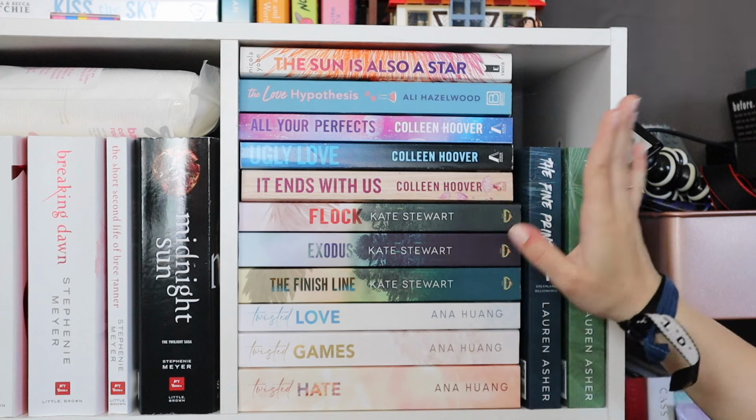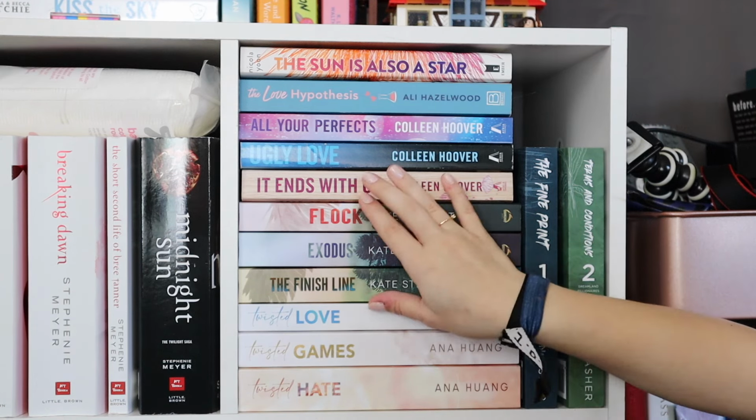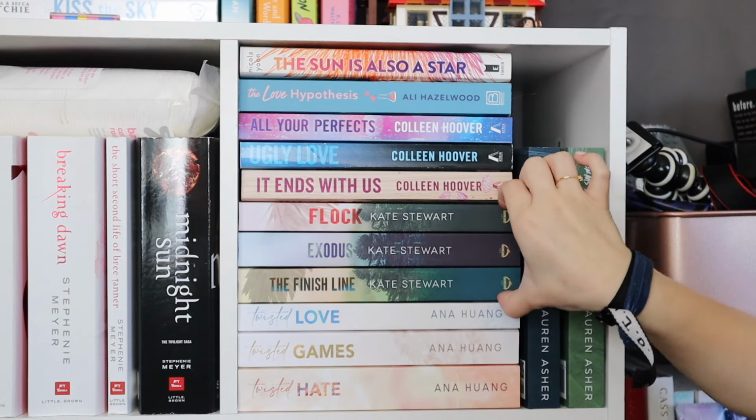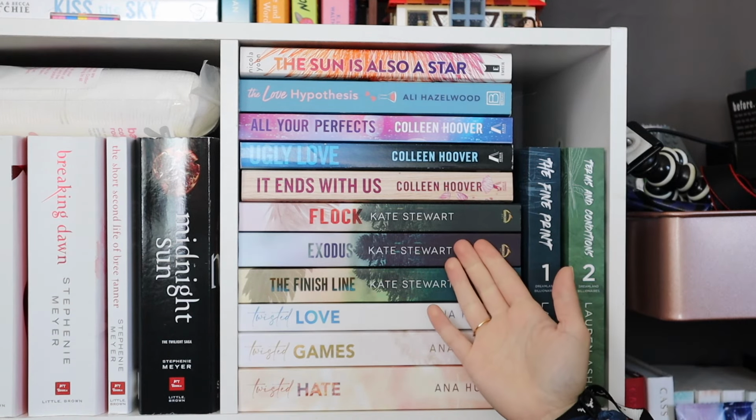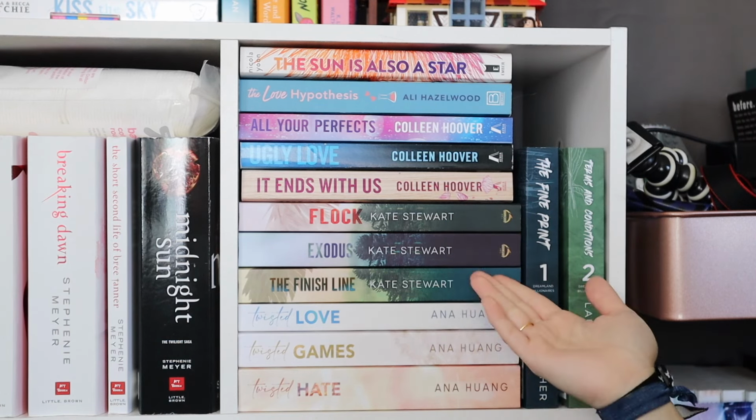And then I also have the Ravenhood series by Kate Stewart, which includes Flock, Exodus, and Finish Line. Did not know what these books were about whenever I bought them, so I truly don't know what to expect with these. I know that they're very confusing, like you're going to be confused pretty much the entire time that you read them.